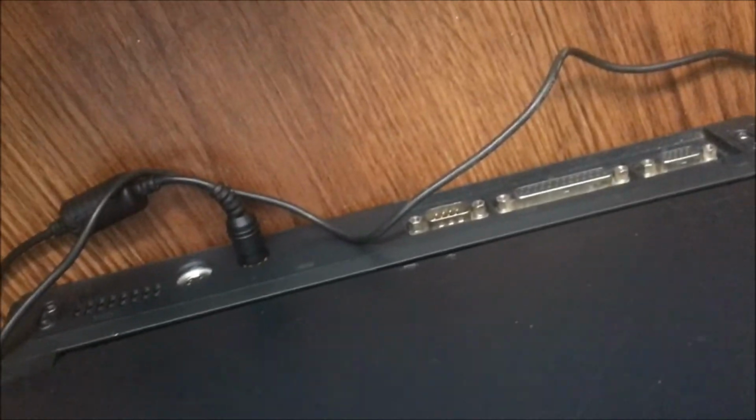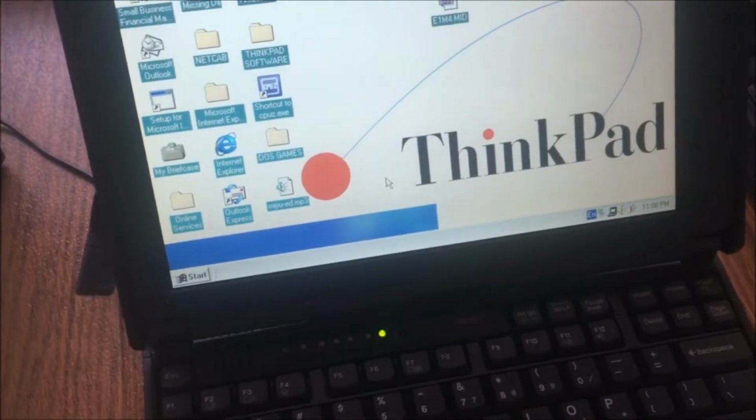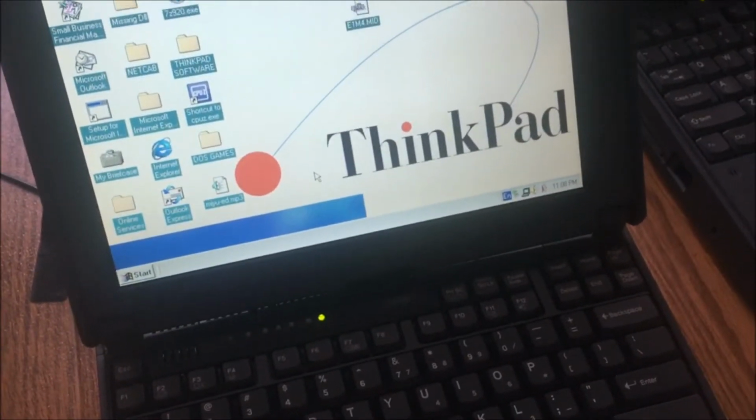Back right there, no USB port to be found. What a shame. I forgot to mention the specs for this one. This one has a MMX processor at 233 megahertz with 64 megs of RAM. Pretty good, pretty solid, I gotta say.